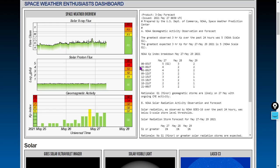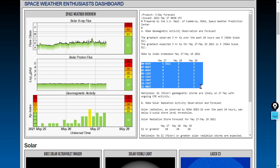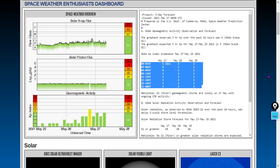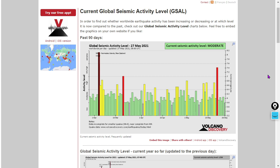We just saw brief geomagnetic storm conditions, and we've come back down to a more calm condition here. Basically, the NOAA forecast was pretty much right on for the early hours of May 27th. This is the Space Weather Enthusiast dashboard, and you can see no significant space weather expected in the next couple of days. Let's check out seismicity.